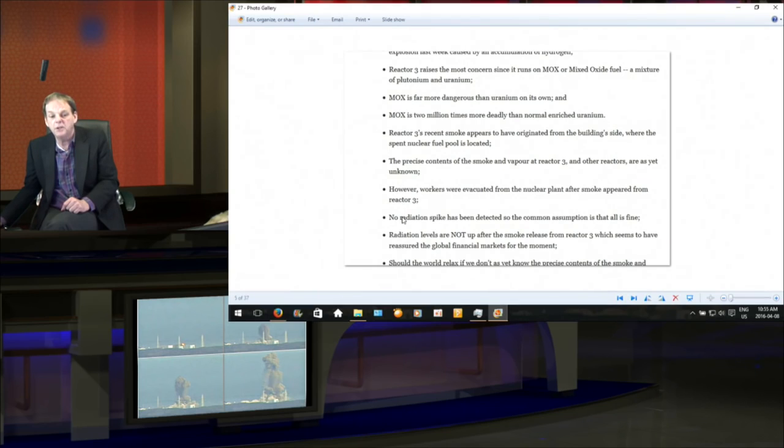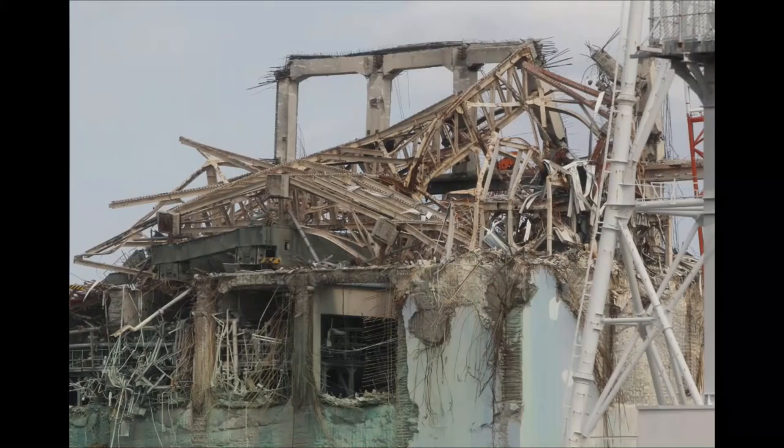No radiation spike has been detected, so the common assumption is all is fine. Nothing was detected, eh? You believe these people? No, nothing detected.